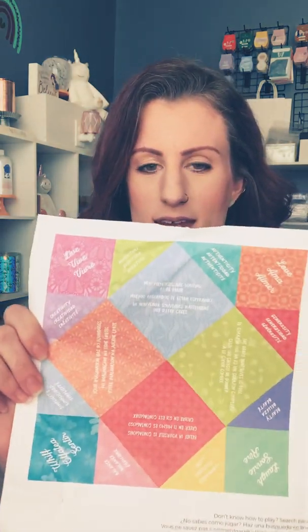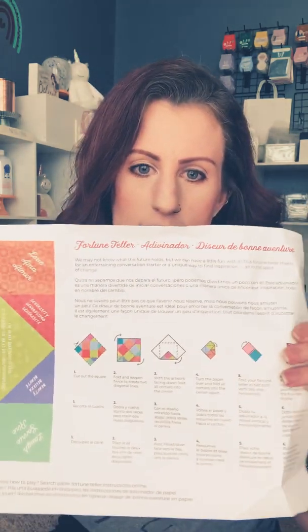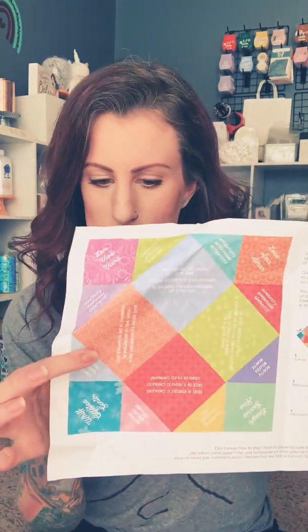Always they're going to have a little paper in here that's going to tell you kind of like what's inside. But this one has a fortune teller, and for the 80s and 90s kids out there, you know exactly what this is. This is the little fortune teller that we used to make in school when we were bored and we'd pass time. That's what's in this Whiffbox. So you can cut this out and you can make this. That's kind of cute.